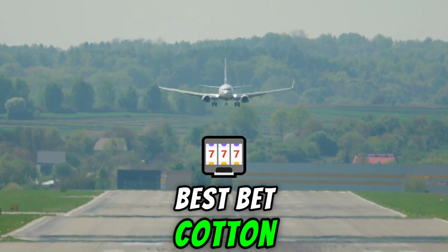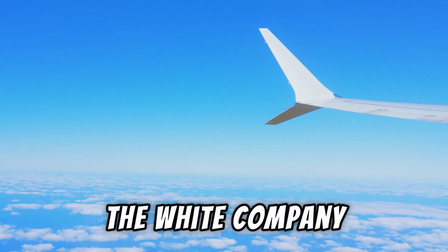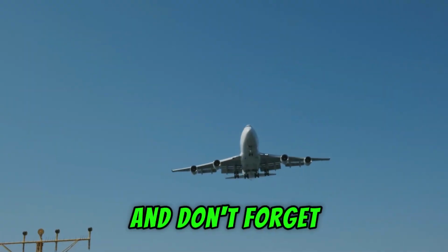Your best bet: cotton, merino wool, moisture-wicking microfiber. Brands like Uniqlo, Aerism, The White Company, and Icebreaker Merino make travel-friendly options that stay cool, dry, and breathable even when your plane doesn't. And don't forget about fit.